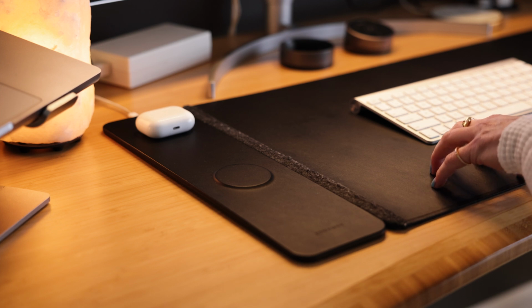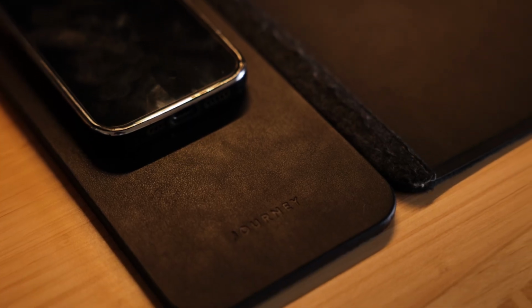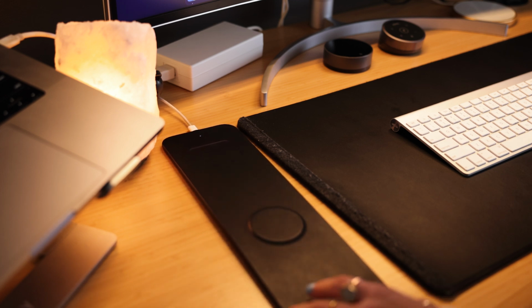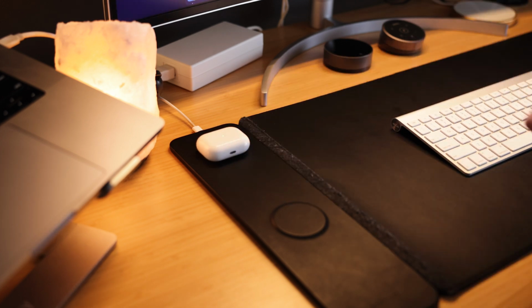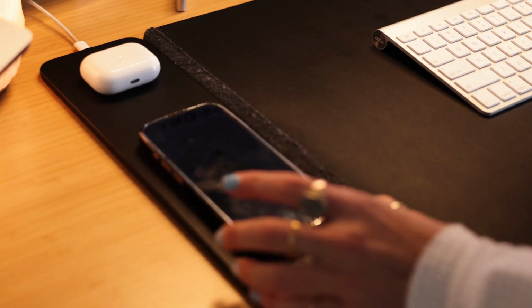The desk mat that my mouse and keyboard sit on is the slim wireless charging desk mat from Journey. I love this thing because it has this magnetizing detachable charging panel that just slips onto it like that. And then I can charge my AirPods right there. And it also charges my phone.